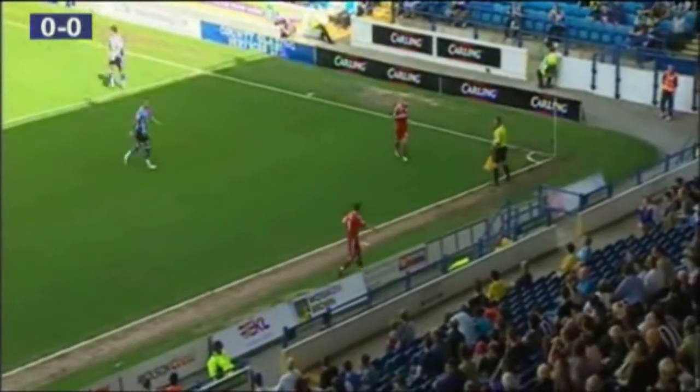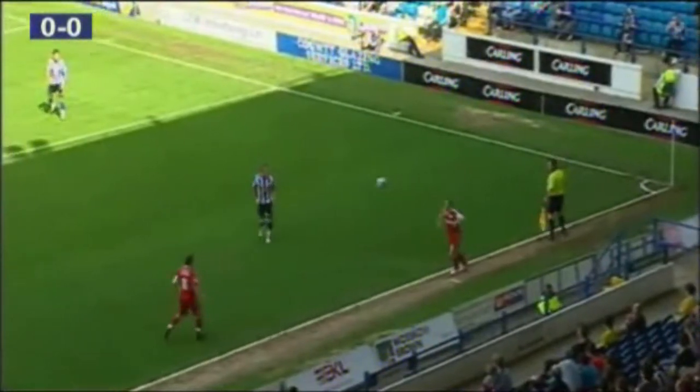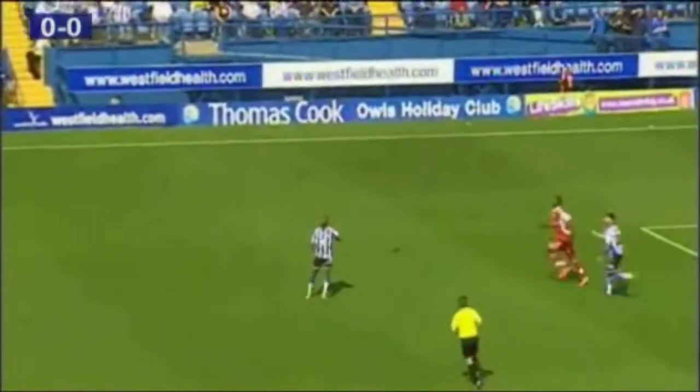Well, a little bit frustrating at the moment. We've not got started. We're not winning any balls in midfield. Swindon have come to attack, obviously. We've got some ball players in that midfield area. You look at Broughton, you look at Jonathan Douglas. I don't know whether you saw any of them at Leeds.